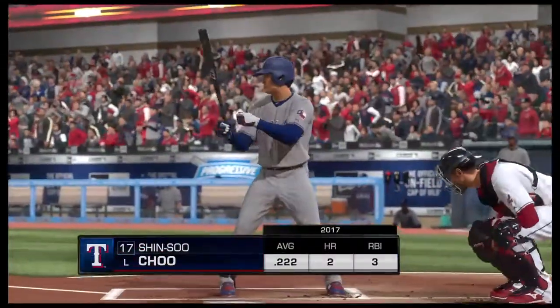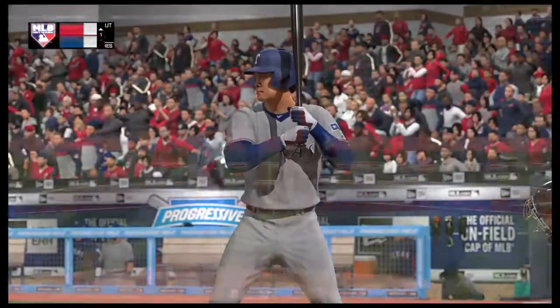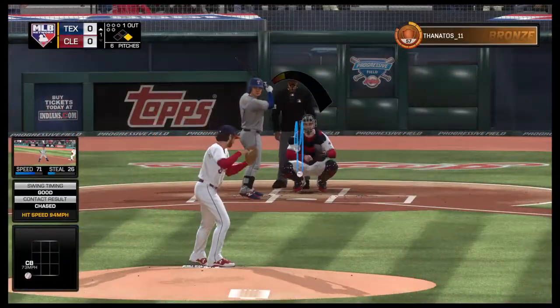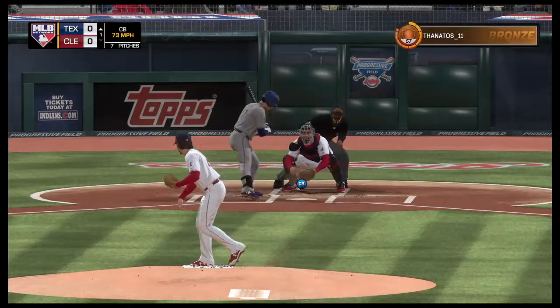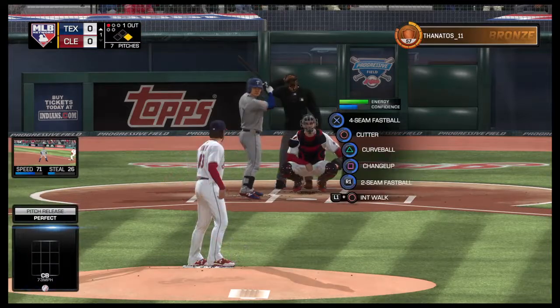Shin-Soo Choo at the plate now. First shot for him here with a runner at first now and one away. He's ready. Here's the first offering. And a breaking ball in the dirt that time for a ball.